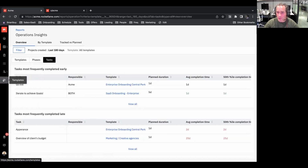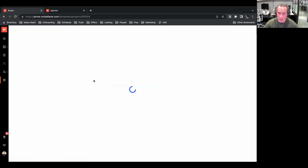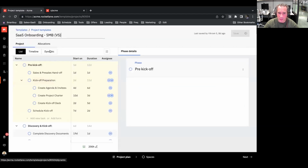We also have the powerful concept of templates. Templates are a standard onboarding or project, customer facing project that you create beforehand and then can be spun up each and every time you land another customer that needs to be onboarded a certain way. We've also got templates for the status updates, document templates, and project templates. And they're all very, very powerful and save your team a lot of time ensuring that they're never wondering what steps to take on this project. And we can go into each of those if you want to talk to the team specifically.